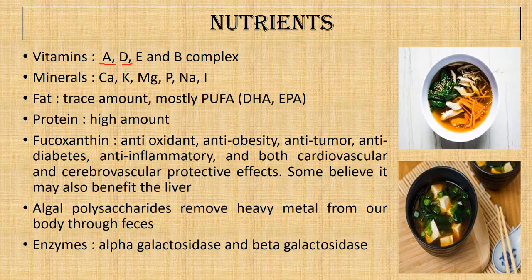And vitamin D is actually converted into either cholecalciferol or ergocalciferol, both of which help in the bone growth. It also helps in various cellular division processes, and it boosts immunity. Next is our vitamin E.